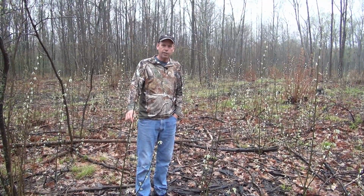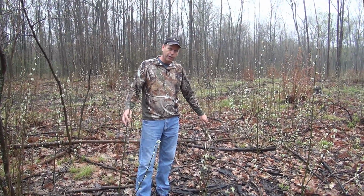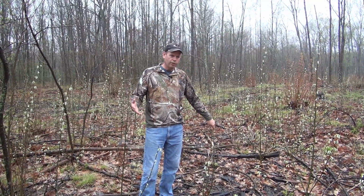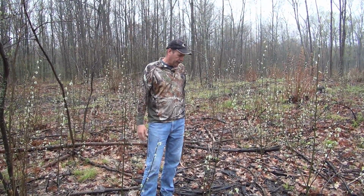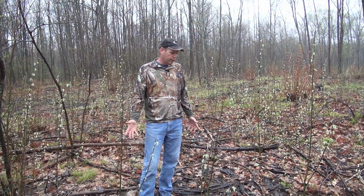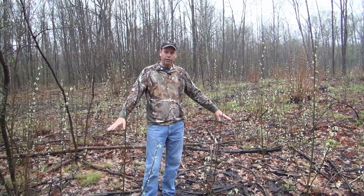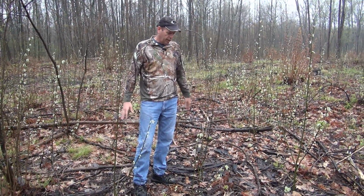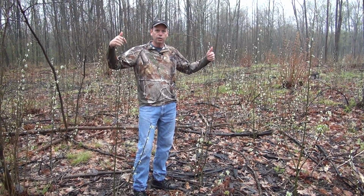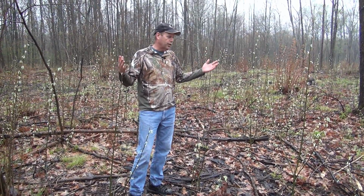this is a popple shoot, and it's not coming out of a stump. Like you see a lot of shoots when you cut a tree off, the shoots will come right out of the stump, but these things are just coming right out of the ground randomly all over the place. That's because these aspen trees were cut when the tree was dormant, like in the wintertime. All the energy from an aspen tree goes down into the root system. Then when they cut the tree off, the energy has nowhere to go, so it sends up all these shoots all over the place in the spring, wherever there's a root.